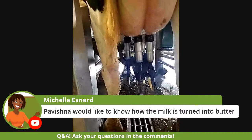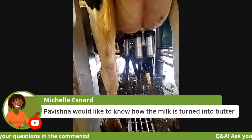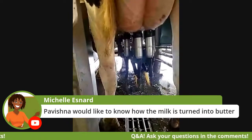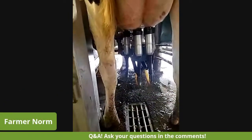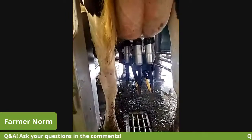How the milk's turned into butter, that's a long thing. It takes a lot of churning to make milk into butter. It goes through a churning machine and takes quite a bit of time. The processors do that. We don't personally make that. We just sell the milk right now to go to the processors.